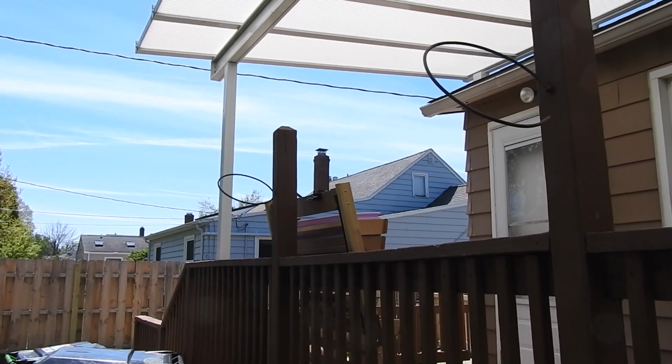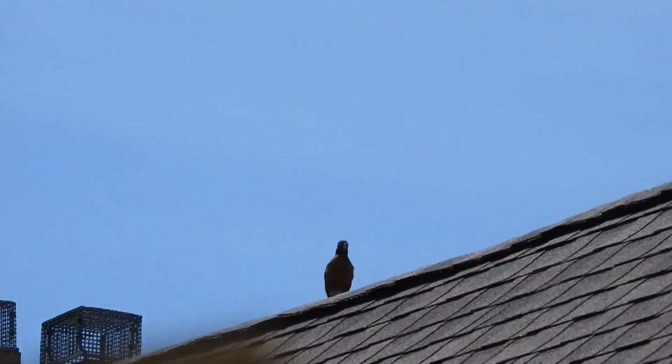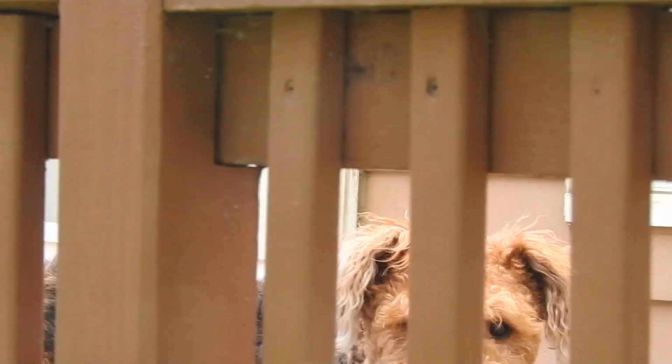What is that over there? Is that a pigeon? Or a dove or something? Let's find out together. Can't quite tell in the camera. Maybe it's just a robin. It's just a robin. It is so bright out here I can hardly see. Anywho, so yeah, that is what I have now.